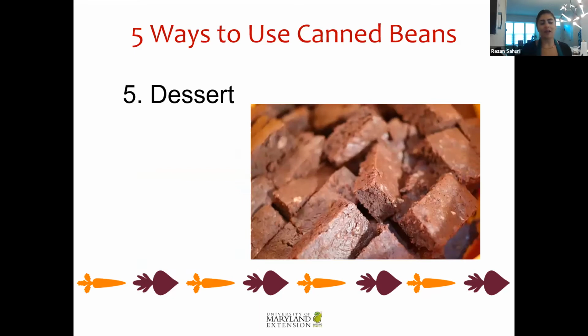And then finally, and I'm sure a lot of you have seen this surfing around the web, which is adding beans to your dessert. Usually when you're making something chocolate based, it's very easy to add any kind of beans that you have, especially pinto beans or black beans, because you have the cocoa and it will not alter the color of the dessert. Sometimes it might alter the density. It might be a little bit denser, but flavor wise, if you have a lot of cocoa, most likely, if the recipe is the right recipe, people cannot tell.